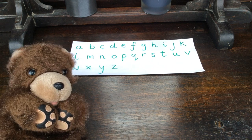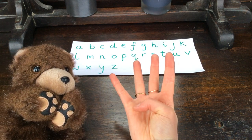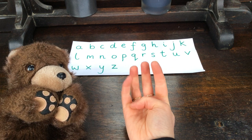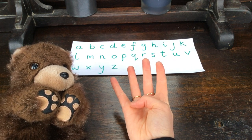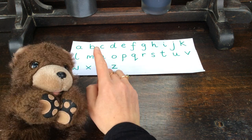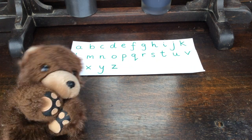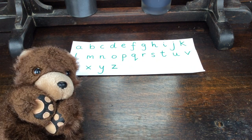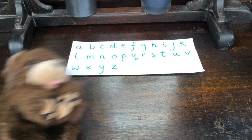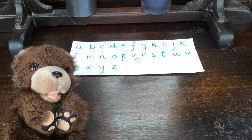Number five is the word grab. G-r-a-b. Grab. So this time we're looking for the b sound, not the d sound. Grab means that you snatch it off someone or you take it very quickly. Often the other person doesn't want you to take it, you just grab it. Okay? Grab.